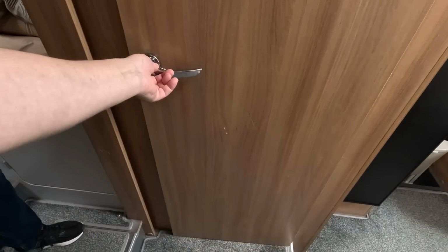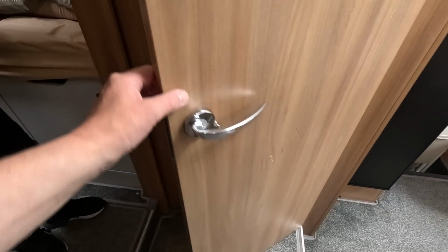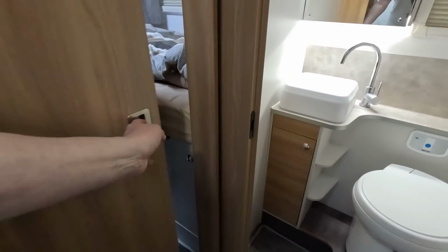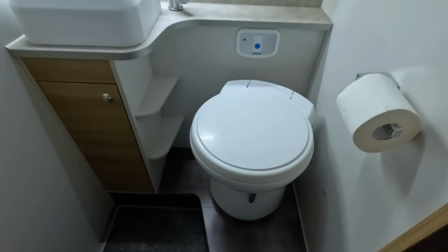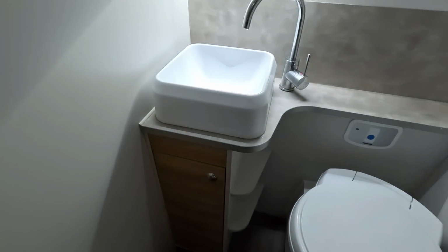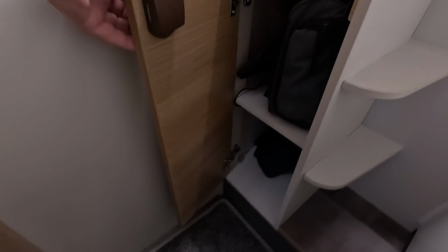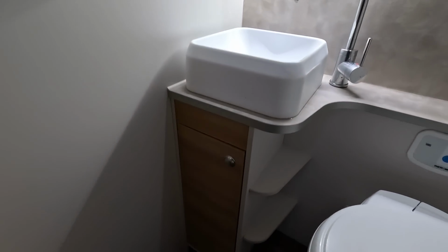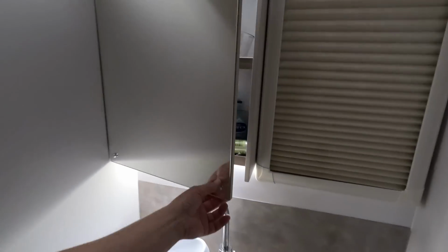Right, so this is the toilet door, and to make this into a washroom area, you close the toilet door like that, and you slide this panel along like that. So you've now got an area for washroom. So you've got the toilet and you've got the sink. There's some useful cupboard space under here. We've basically used it for our wash bags in there. A little bit of a table or shelf area. Quite a big cupboard there for keeping your toilet roll.